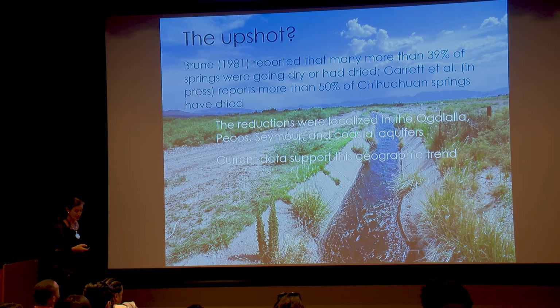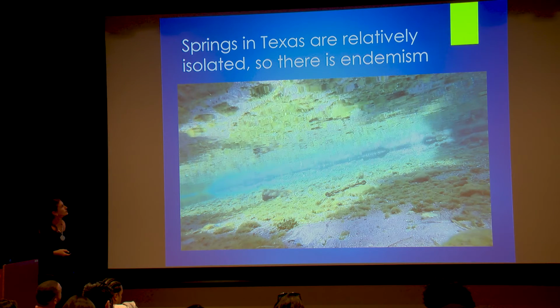So, these reductions were in the western parts and then in the coastal aquifers where all the people live. And the data that I have also suggests that Brune was right, that the trend that was happening then is still happening now, which is probably not surprising. Okay, and so this is interesting too.